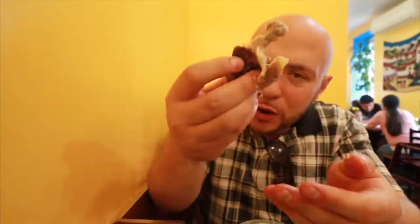Let's take some of the roast chicken right here. Oh, it's so tender, it's like falling off the bone already. Oh, it's so juicy. The skin is so flavorful. It's not too salty either. Some of these Peruvian chicken joints may over salt at times, this one doesn't.